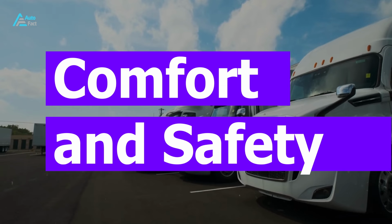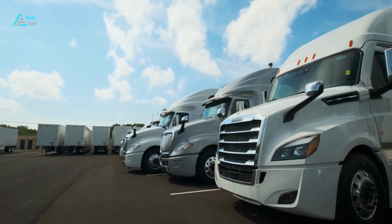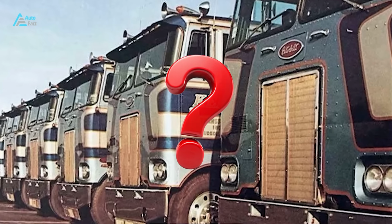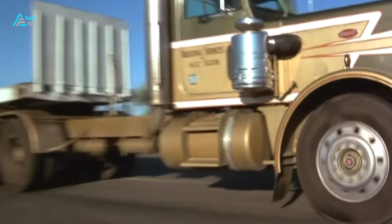Comfort, safety, and the human factor. So once the length laws in the US started to loosen up, carriers started asking themselves a simple question. Why put up with the drawbacks of a cabover at all? And that's where the human factor takes center stage. An American long-haul trucker isn't just driving 200 to 300 miles a day. This is someone who's behind the wheel for 8, 10, sometimes even 12 hours straight, living in that cab for weeks on end, and covering thousands of miles in a single trip.